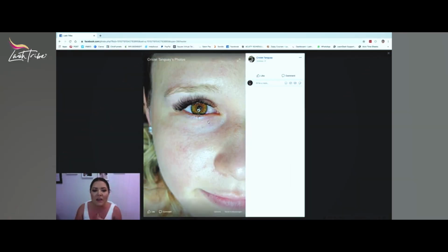Okay, I can't really review the styling in this case because I can't see the entire face, but I can already see that the outer corner is too long just because it's drooping down slightly, and also there's a disconnect in here, and then it's getting a little bit smoother.